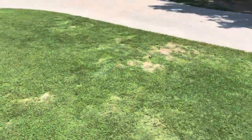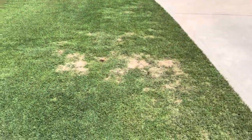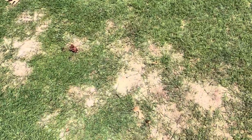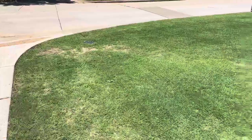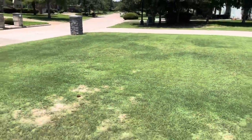As you can see, my fertility has been taking place. All my sedges are starting to die out. And this area here where I had a lot of problems trying to fill in, it's actually starting to fill in now. You can see a lot of the stolons and runners are coming across. So I anticipate this will probably fill in by the end of July or early August. Same thing over there, that spot's filled in. But from a far view, it looks very good.